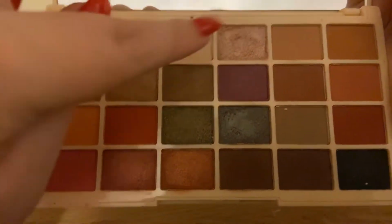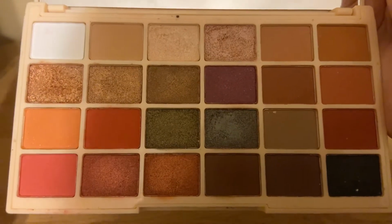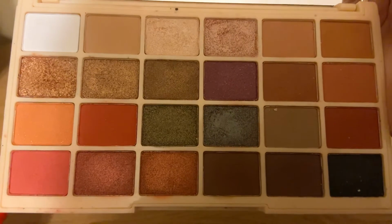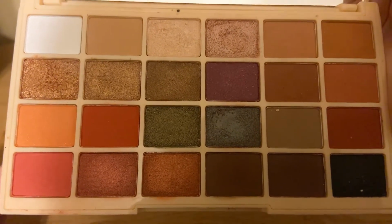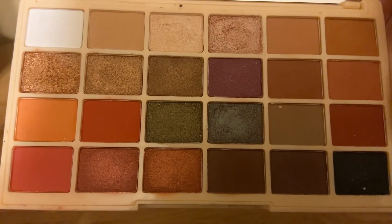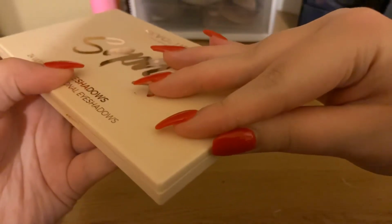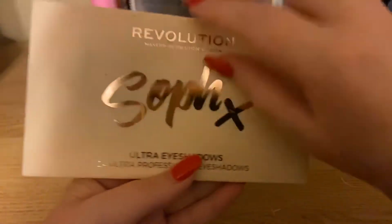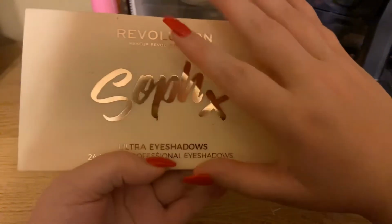You know I like these two shades. These are really awesome. The purple. I've tried all of these shades and I can promise you there is something in here for everybody. Like this is an easy 10 out of 10. I am obsessed with the Soph collaboration with Revolution. I have gotten so many people on board with this. It is the best Revolution collaboration in my opinion.